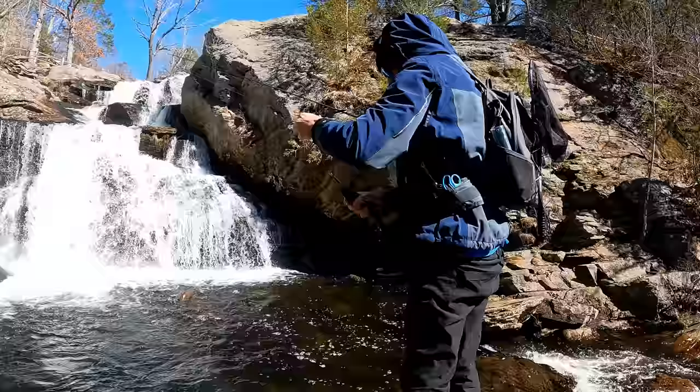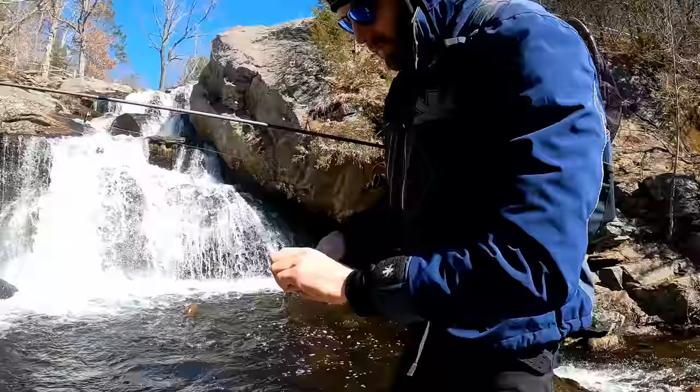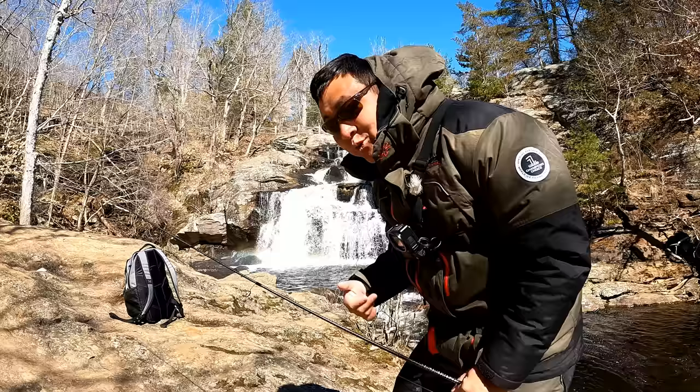Dude, look at the colors, bro. Threadfin too. That is what's up. Beautiful. Yeah, really nice. All right, that one's gonna be fine. Nice, dude. Beautiful waterfall back there. 20 minutes of fishing, only one brown trout. It's time to change the spots.